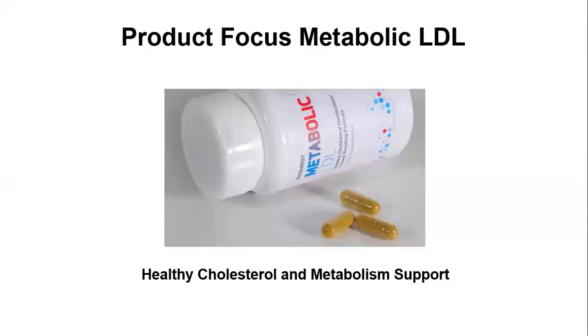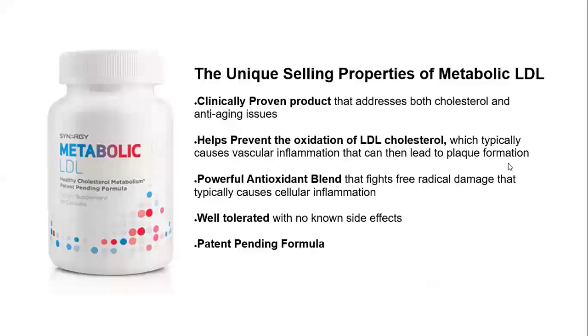And the one that we want to look at today is called Metabolic LDL, to help people find an alternative to address cholesterol concerns and provide metabolic support. So today's presentation is a slideshow presentation that I'd like to take you through.